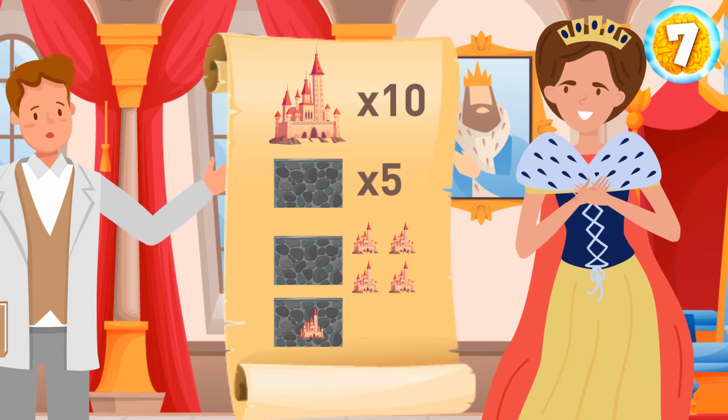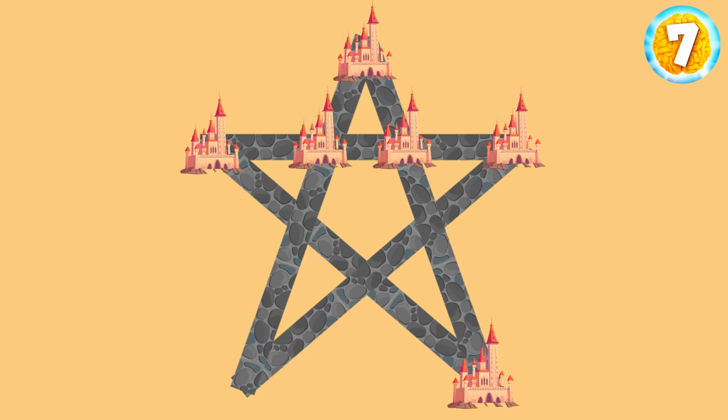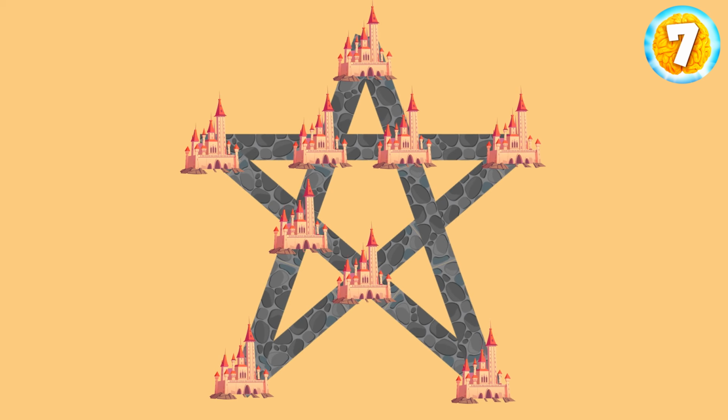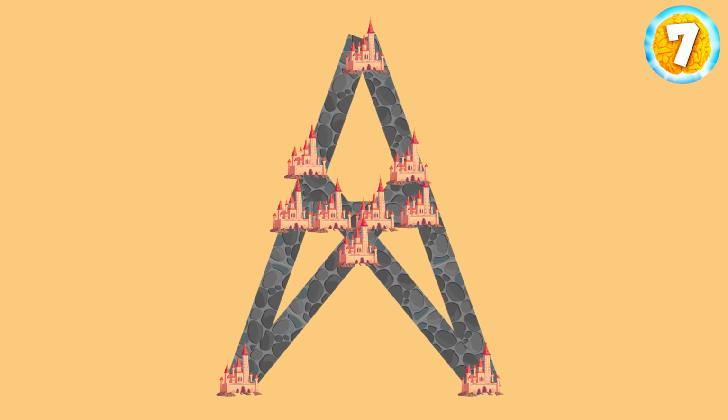Then, the queen shows him this picture and continues, "My royal architect failed to give any solution that meets all my wishes, but he suggested this plan. Do you have a better idea?" Mike should offer this solution to please the queen. Now 2 castles are protected with walls.